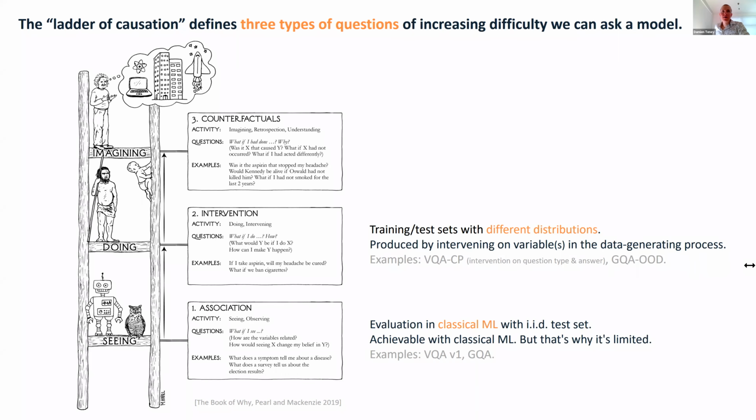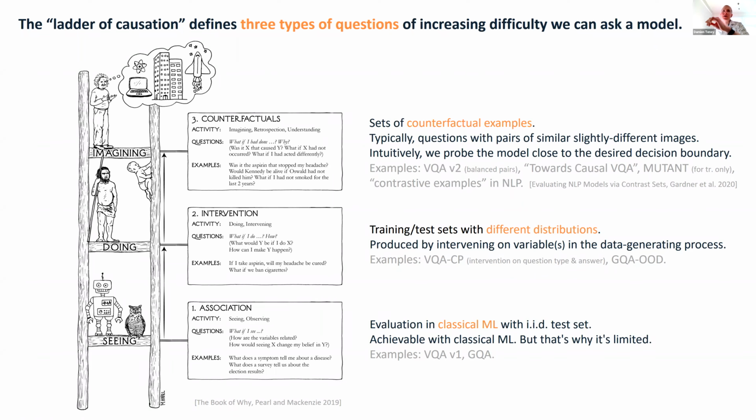And then the third layer in this hierarchy, that's counterfactuals. And counterfactuals, that's basically examples that are similar in many ways, but with a different outcome. And so this corresponds to what we have, for example, in VQA v2, where we have balanced pairs. So we have questions, one question with typically 2 images that give different answers.